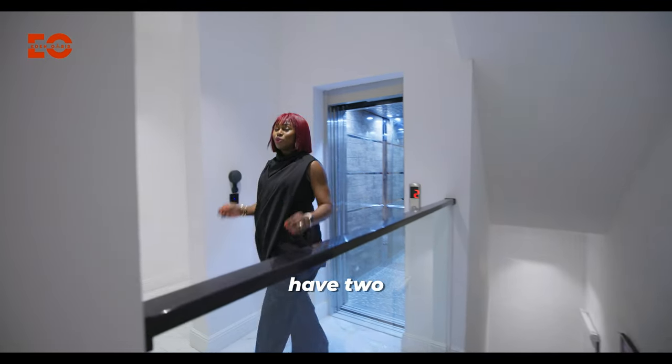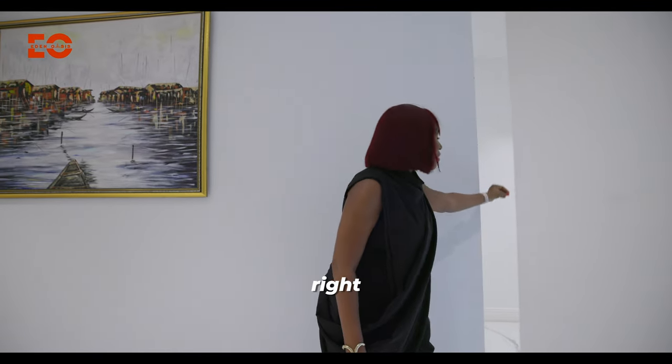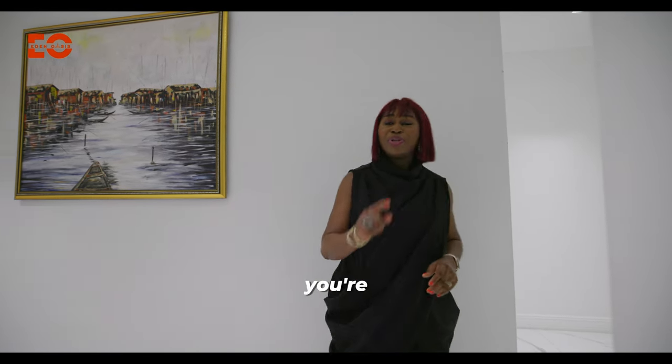On this floor, we have two rooms. We have a room here and we have the primary suite, which is right there. Something spectacular about that primary suite you're gonna see soon.